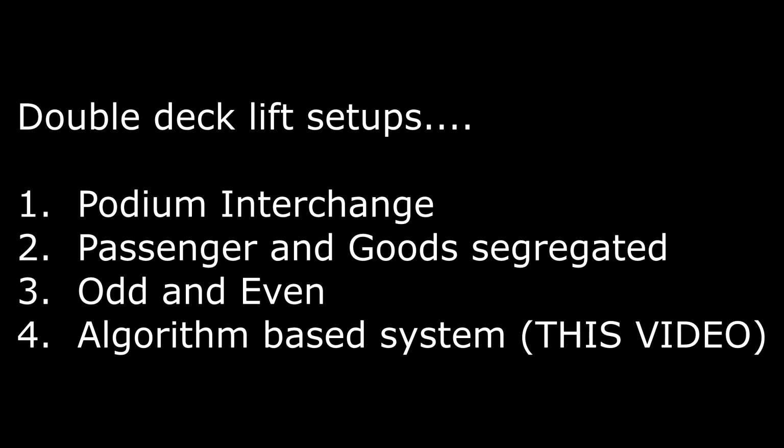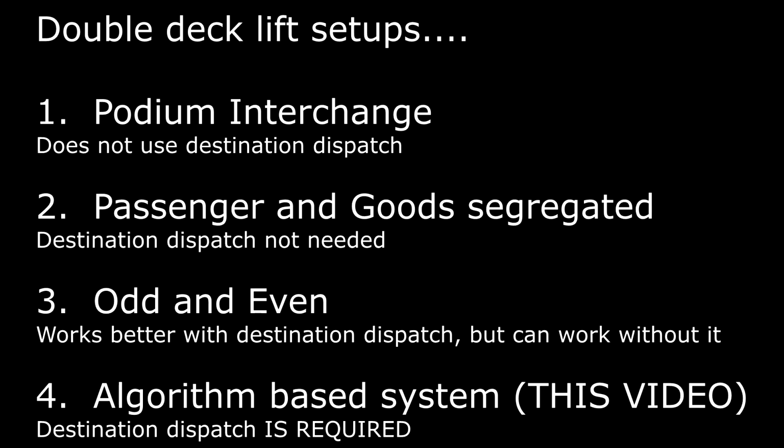Now, there is a third double deck setup, and that is the odd and even setup, with the lower car serving the odd floors and the upper car serving the even floors. And interestingly, these three setups can all be used without destination dispatch. The podium interchange setup doesn't use destination dispatch, the goods and passenger setup doesn't use destination dispatch, and the odd and even setup has a choice. It can use destination dispatch, but it can also work without it. But in this video, we're not going to be looking at any of those three setups.